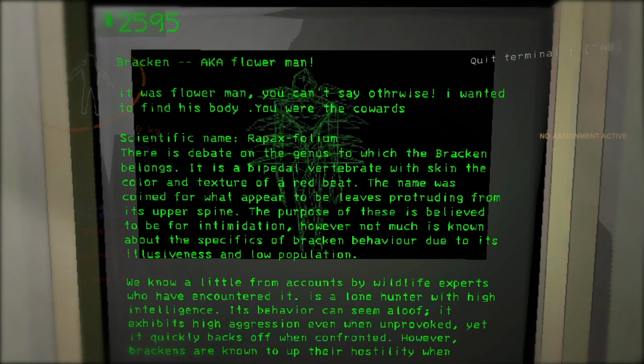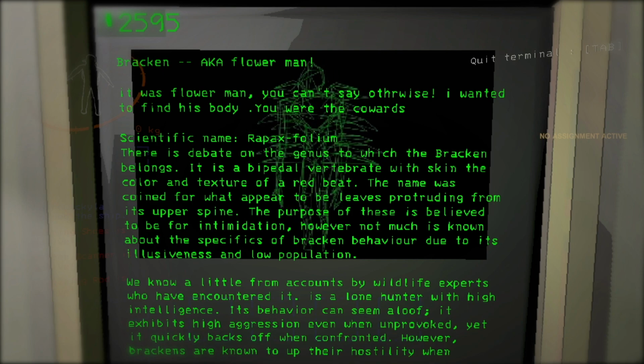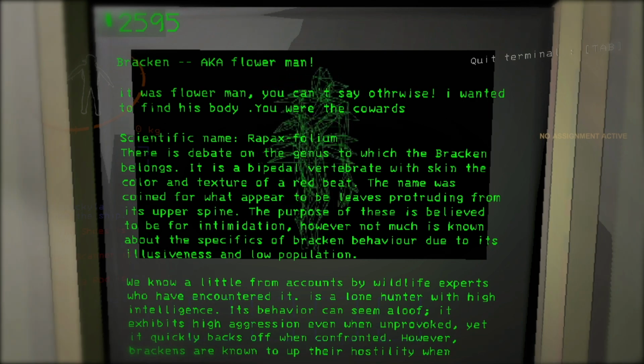Scientific name, Raplix folium. There is debate on the genus to which the bracken belongs. It is a bipedal vertebrate with skin the colour and texture of a red beet. The name was first coined for what appears to be leaves protruding from its upper spine.